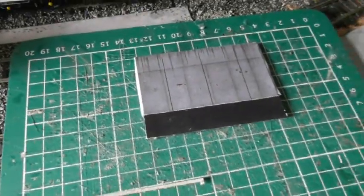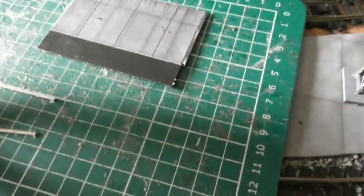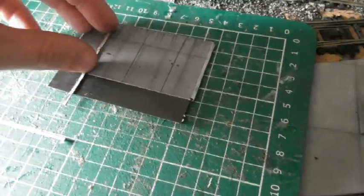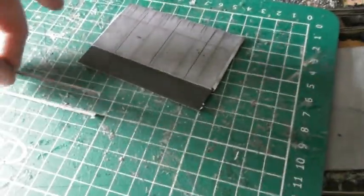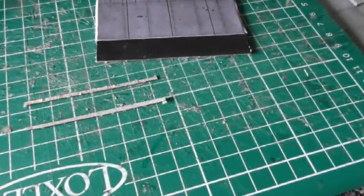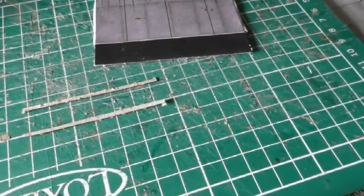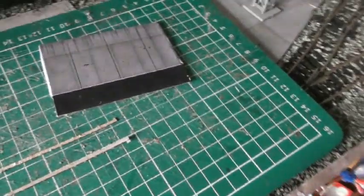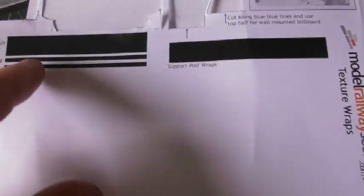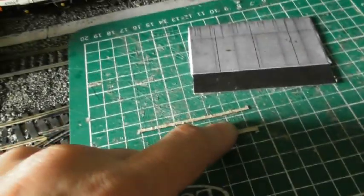I've turned it over now because I've put on there the billboard rear panel, and you'll see these three black lines there. Part C go like that. You glue two of them together using laser cut kit glue for that, and they're part C on your sheet, or your grey board sheet. And then cut a short length of post capping, which is here, the short length, and then what you do is you just wrap that round and then you glue that on.